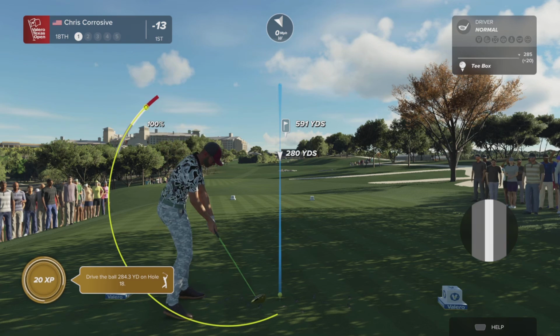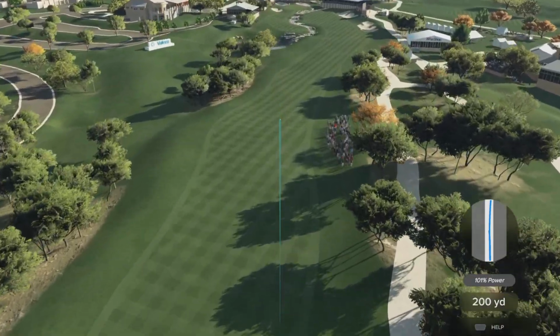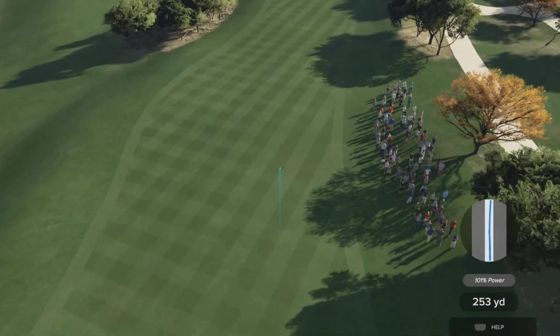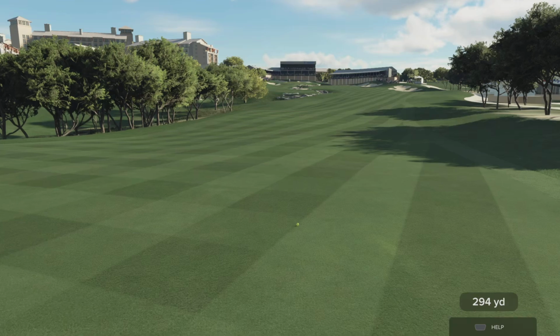While the closing hole at TPC San Antonio can be reached in two, Rich, it's all set up by the tee shot. Tee shot must find the fairway. If not, you have water hazards left and bunkers right that will gobble up that second shot.